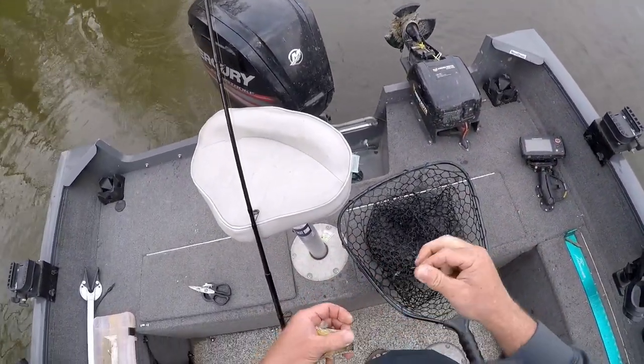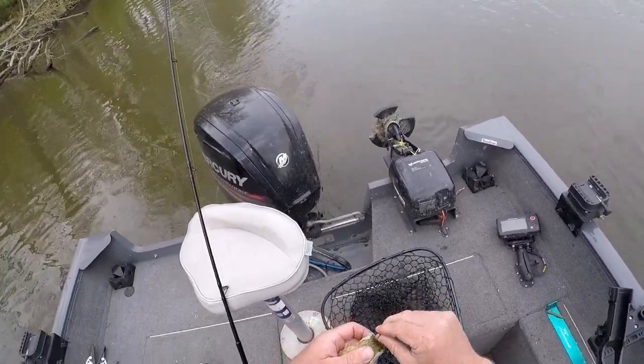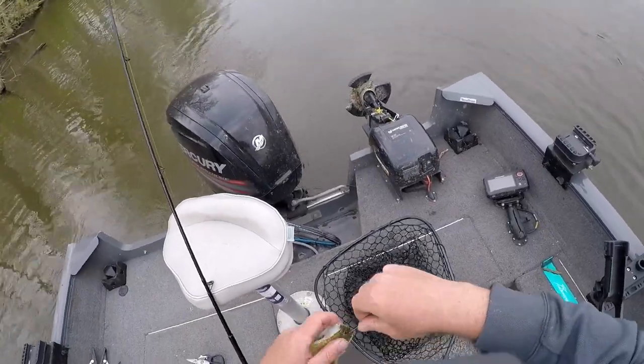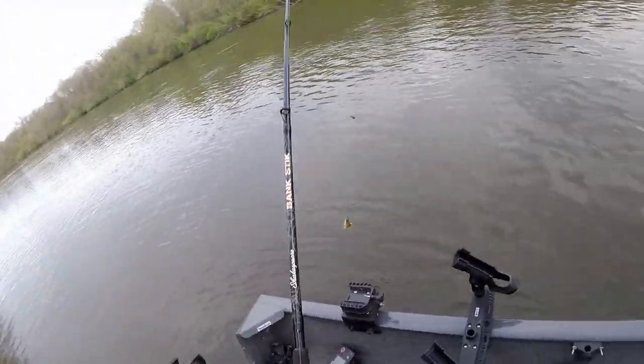These guys with this little dip bait and whatnot, I'm sure those work, but I tell you, nothing works better out here, in my opinion, than a chunk of bluegill like that. That bait sat out there for about 15 minutes before it got bit.